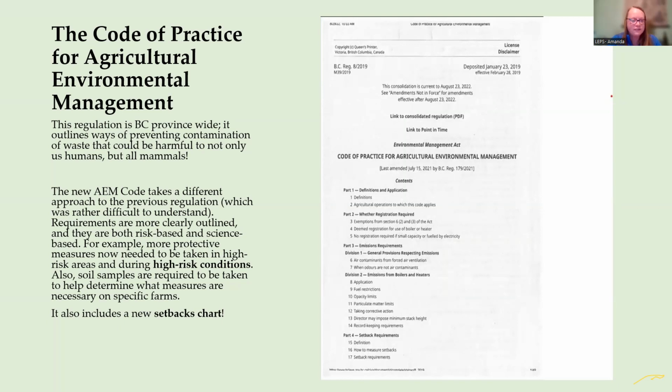But they added a new take when they upgraded it, and it was more about being risk-based and science-based. So that being said, there may be more protective measures now that would need to be taken in high-risk areas during high-risk conditions. So I'm going to go through what that is. And also, this regulation is really, really wanting you guys to test your soil. Who wouldn't want to know what their soil tests are? But especially if you are growing or raising animals, pretty important.